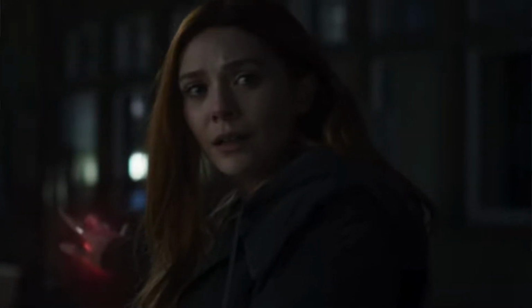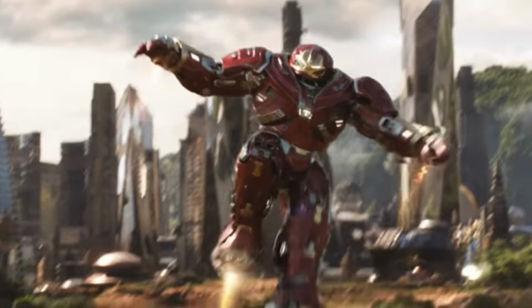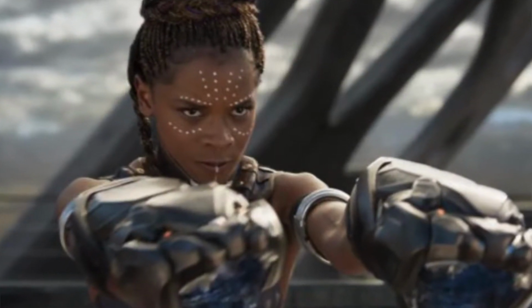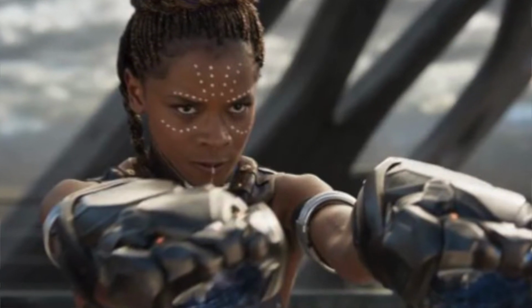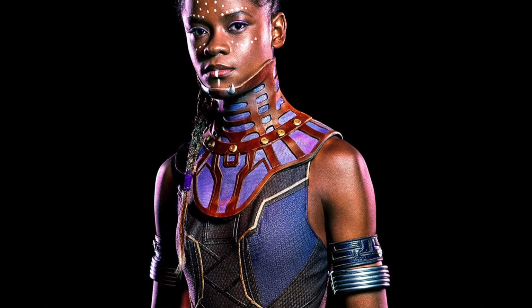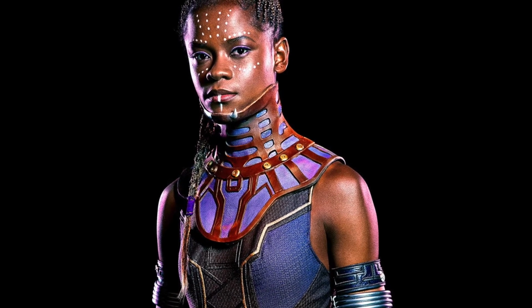Quick frame of Scarlet Witch and the new Hulkbuster armor. Now I'm wondering who could be operating the Hulkbuster. I'm not sure if it's going to be Tony Stark. I don't think he's going to be in Wakanda, but maybe it could be remote controlled or on some type of autopilot. But I think it would be pretty cool if T'Challa's little sister Shuri was in the Hulkbuster, since she is the tech whiz of Wakanda, and I'm pretty sure she helped Bruce Banner in making it. So I think it would be very cool if we saw Shuri in this.